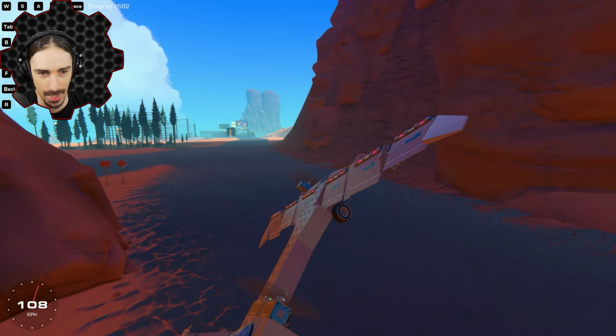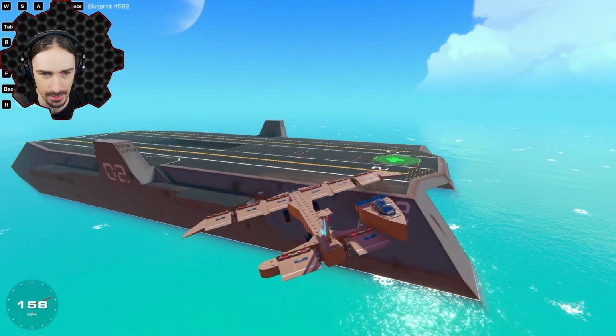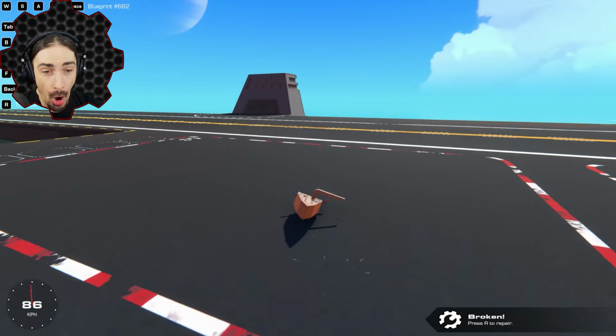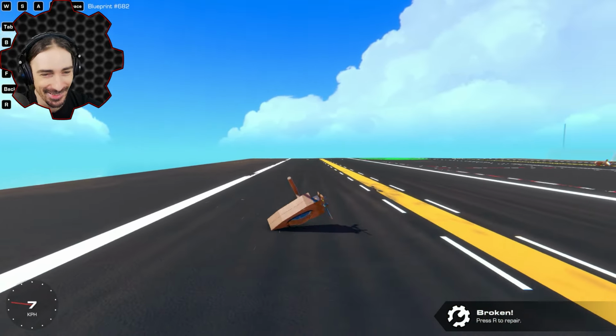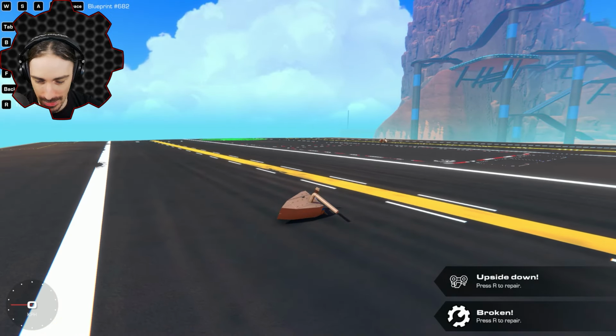Can my cockpit survive? So let's see what happens here if I just nosedive right into the ground. Can I survive this? All right. Oh! I can't believe that just worked. The cockpit survived. That's amazing.